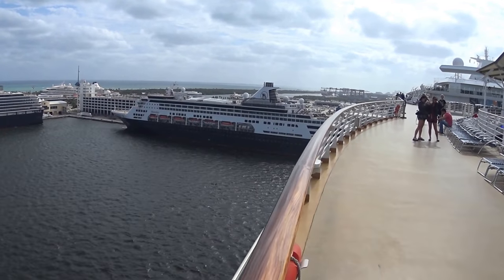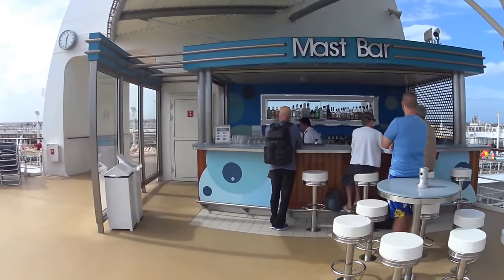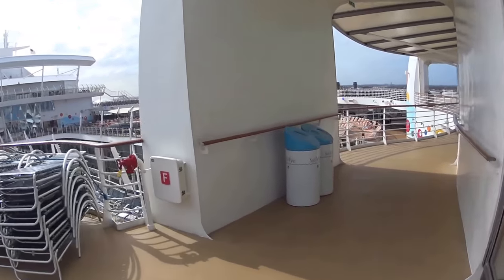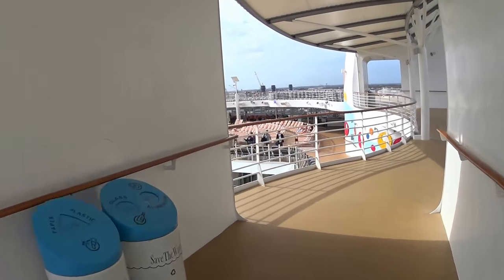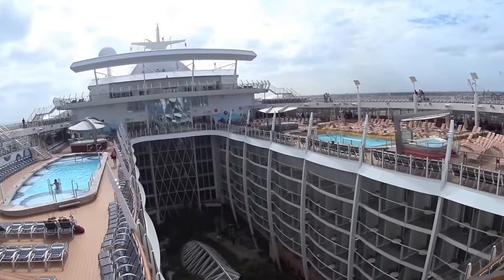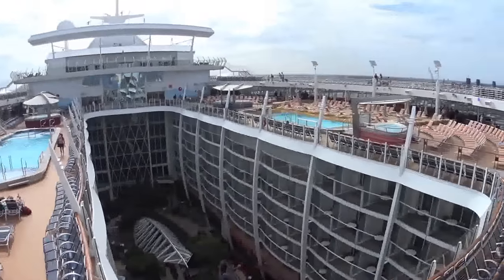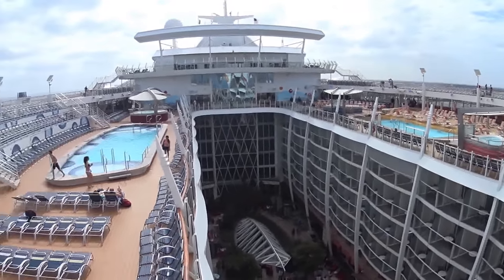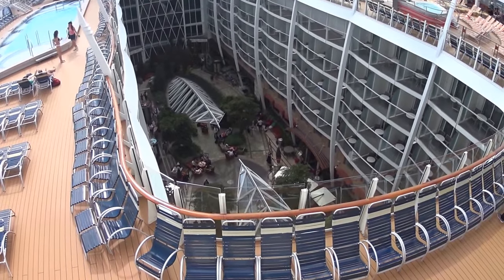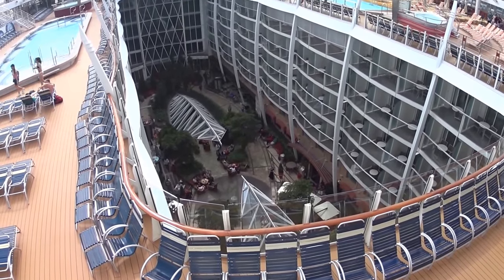Alrighty. This is the Deck 16 mast bar. And we're gonna have another look here. More seating areas. Okay, we have another adult pool. Okay, two more pools. Good. Glad I was wrong about that. So we got two more main pools, and it looks like two more jacuzzis as well. And another look down into Central Park.